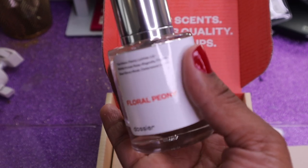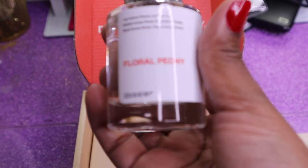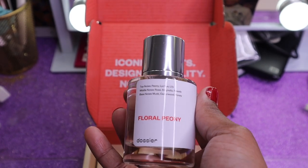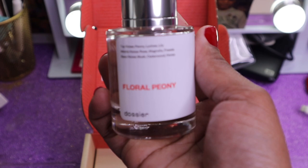So look, full bottle. And this is what she looks like. Okay, this is what she looked like, Floral Peony.